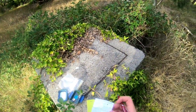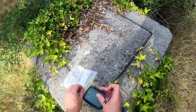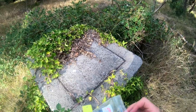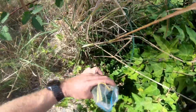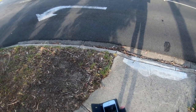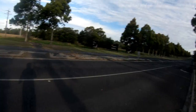Thank you for the cache. Love it. I'll put these back in here. And you know what? I've got a couple of pens. I'm going to leave this one in here for future people. And I'm going to put it back exactly where I got it from. Onwards to the next cache. Okay. Oops. Might help if I turn my charger on.